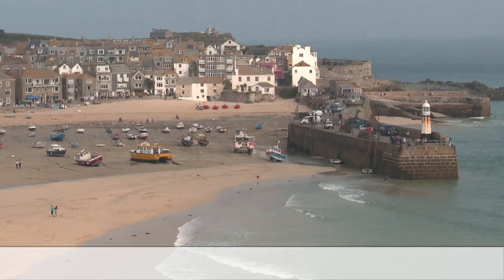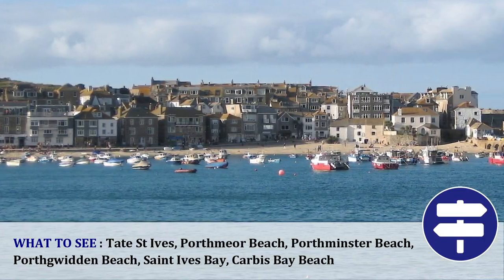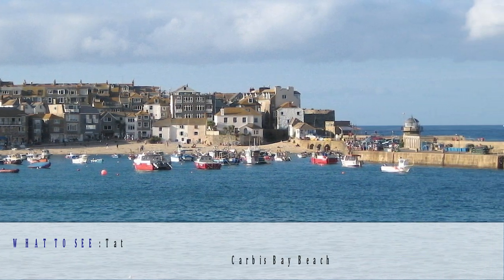St. Ives is known for its soft beaches like Porthmeor. You can also visit the museum, Tate St. Ives and garden nearby.